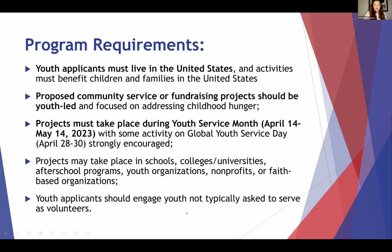As for the timeline, we are looking at projects taking place during Youth Service Month, which is April 14th to May 14th of 2023. And Global Youth Service Day 2023 is April 20th to 30th. While GYSD is not required, we highly encourage some portion of your project to take place on that day, whether it is a kickoff, whether it is the project itself, or whether it is some type of celebration or reflection of all of the work that you and your volunteers had put into place.